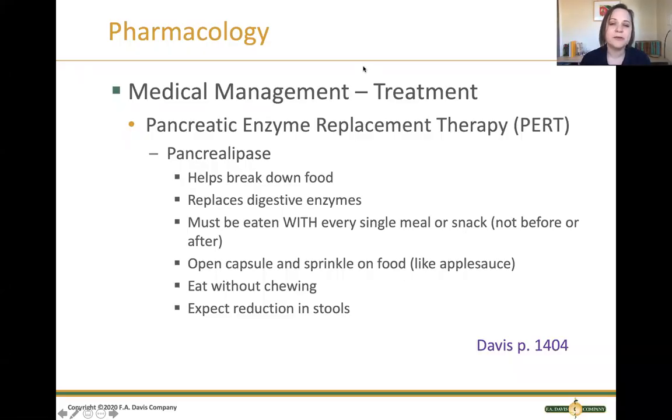Now, because the pancreas is not producing those digestive enzymes that are so important for normal digestion, patients may need pancreatic enzyme replacement therapy, also known as PERT. Now, the generic term for that drug is pancrelipase, and it helps to break down food. It replaces those digestive enzymes that the pancreas would typically produce. And the patient must have these enzymes with their food, not before, not after, but directly when they're consuming the food, so that those enzymes mix with the food that they're digesting.